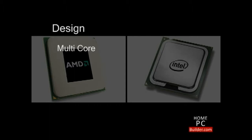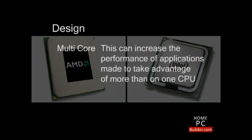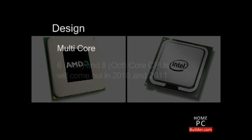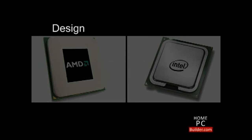CPUs with more than one core have become standard. It means there are the equivalent of 2 or more CPUs in one CPU package. This can greatly increase the performance with programs made to take advantage of more than one CPU. 2, 3, and 4-core CPUs are on the market. 6 and 8-core CPUs will come out in 2010 and 2011.